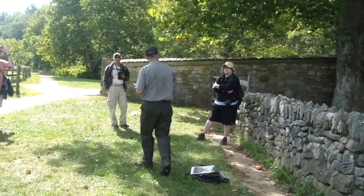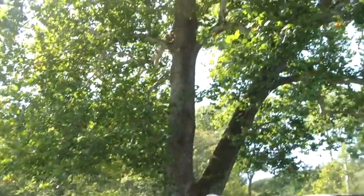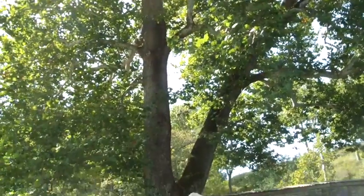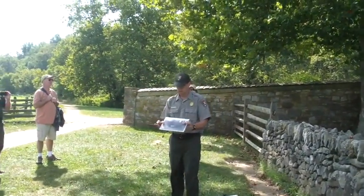A couple things here. You got to talk about it when you come down here. That is one of our park witness trees. It was here the day of the battle. I have a photograph I'll pass around. I'm sure most of you have seen this, but it's a photograph from the time. You can see the sycamore right here in the photograph. It's about that big around the day of the battle.